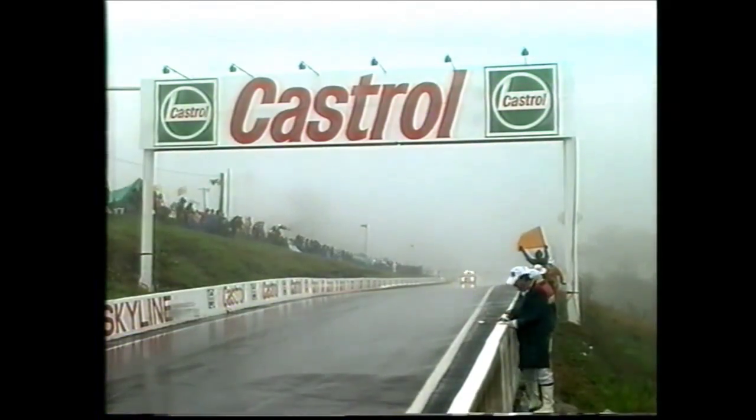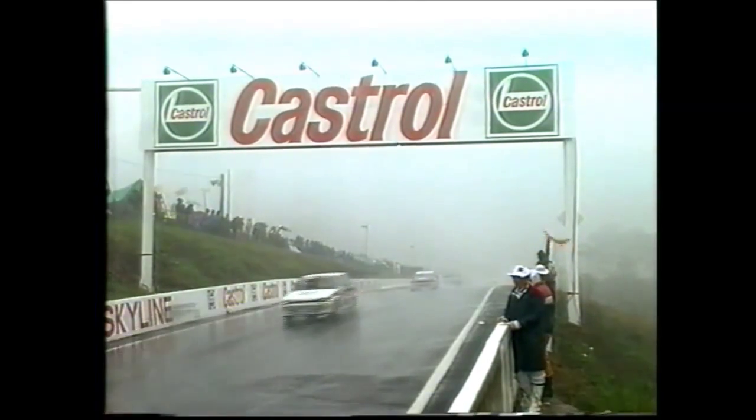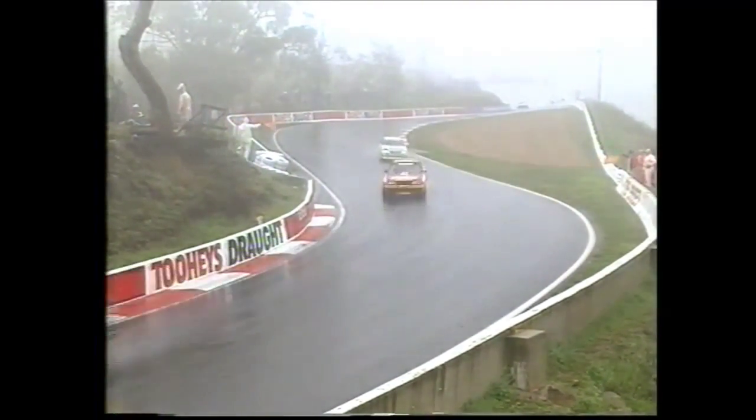Across the top of the mountain at Castrol. Look at the fog. In the last hour, that has got twice as bad as it was. Really posing treacherous conditions as they come over the top through Castrol Skyline. As Alan Horsley pointed out, the pace car is out for the fog, not for the crash. I think it would have come out for that crash anyway on the approach to Caltex.